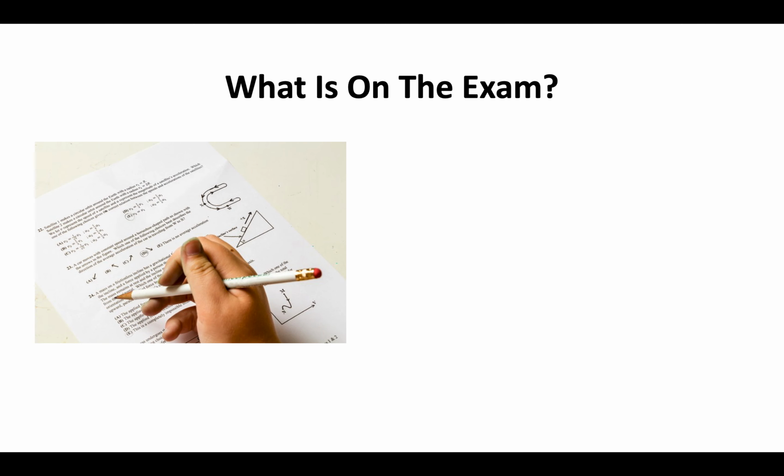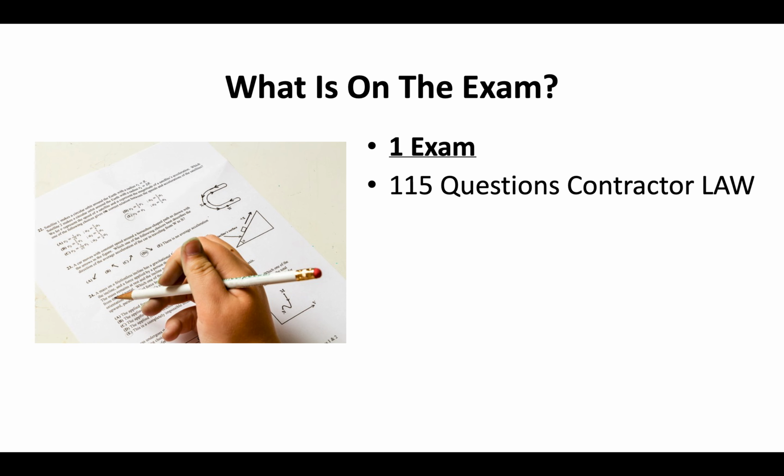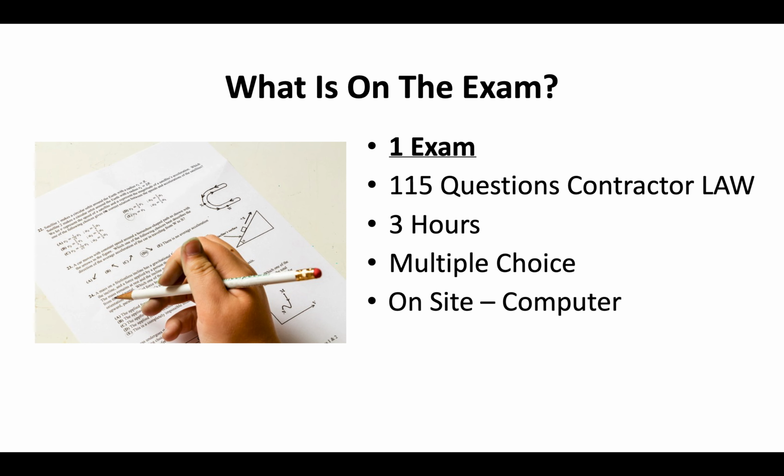Now, what can you expect on the exam? Well, you only have to pass one test. It's going to be 115 questions covering contractor license law. You'll have 3 hours. It's a multiple choice exam. It's going to be done on site on a computer, and under some circumstances you can bring a translator the day of the exam.